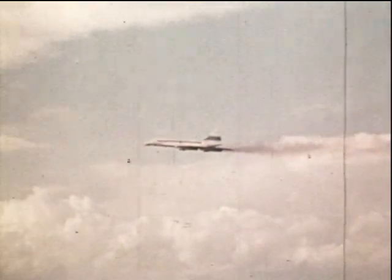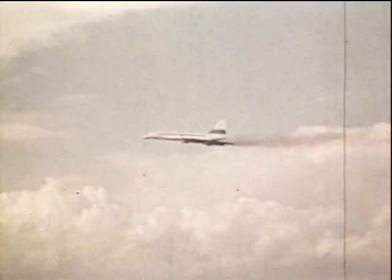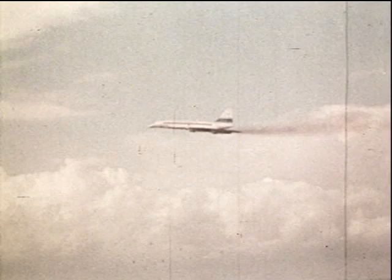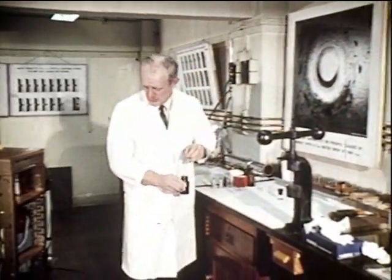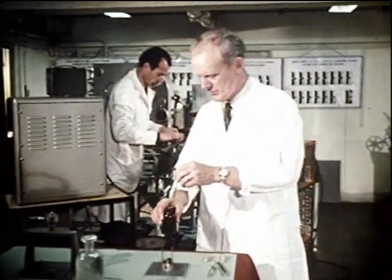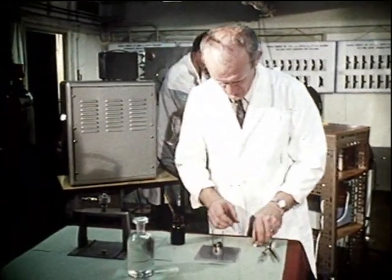It's unlikely that at Concorde's colossal cruising heights there'll be any rain. Unlikely, but just possible. So what happens when an aircraft hits rain at Mach 2 must be carefully examined and understood, and then the cure can be found for a problem that may never arise.